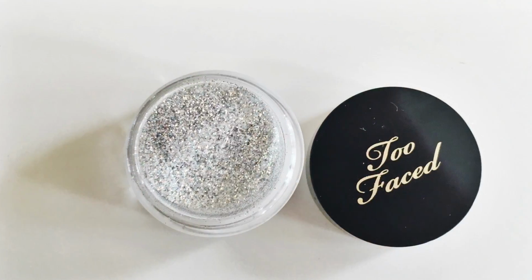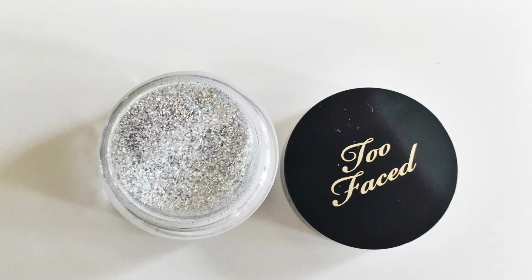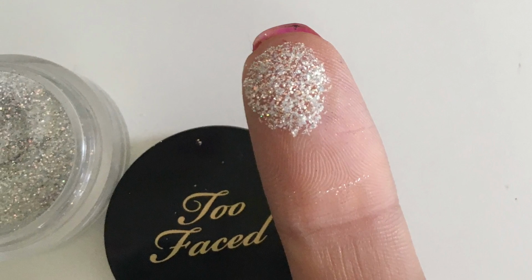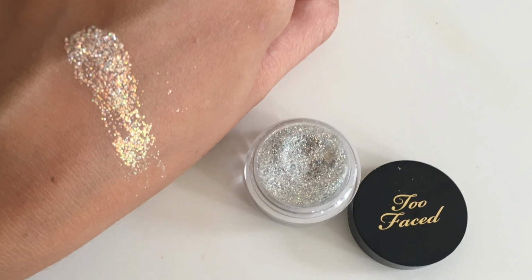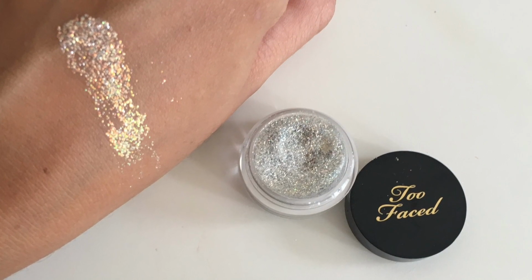And this is what it looks like. I'm going to be really careful because there's no stopper to it. It's almost like an iridescent rainbow duochrome glitter. Like it's got silver and gold and rainbow colors in it. I don't know how to describe it. I'll show you the swatch, but it is just so beautiful and so intense.